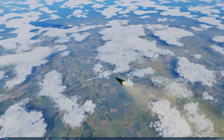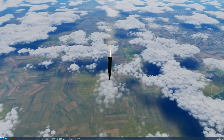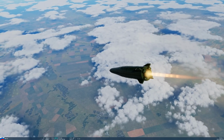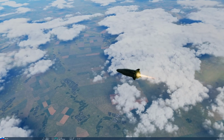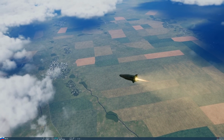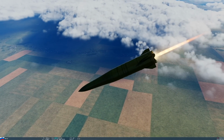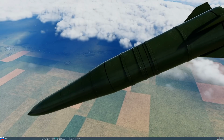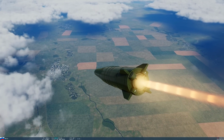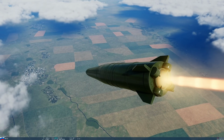You know what this reminds me of? Wasn't there a ship-fired variant of this? Or no, the Kinjal. It reminds me of the KH-47 M2 Kinjal. Yeah, exactly, it's shaped like that. Okay, here's the thing. Why does Russia have hypersonic semi-ballistic missiles all the way back in 2006, and China a similar variant, the YJ-21, whereas America and NATO don't have them? Am I missing the obvious?